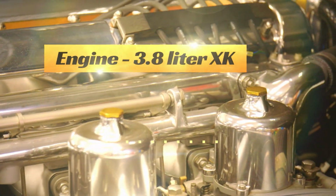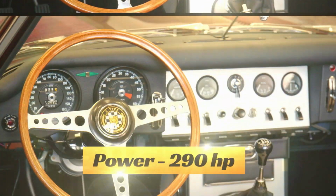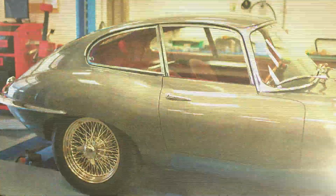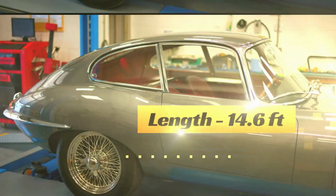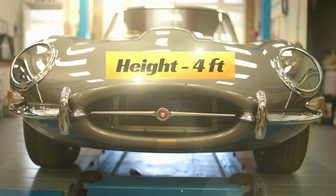Built for the road, but with the look of a racer, Enzo Ferrari called the original E-Type the most beautiful car ever made. This British icon epitomized the swinging 60s. Yeah, baby. Now, to keep up with modern-day driving styles while respecting the original vibe, these guys have invented the E-volution.